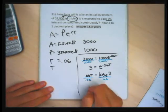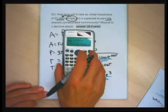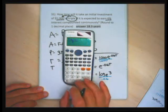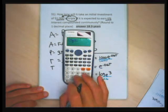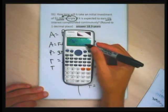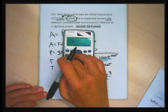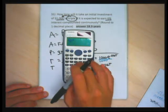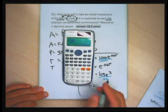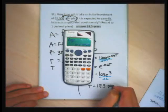The left side's going to give me a t, and the right side I can do like this: fraction, log base e of 3 over 0.06, and I get 18.31, which rounds to 18.3. Or I can do ln of 3 over 0.06, because that's also going to give me the same answer. Since I have the answer written here, I'll save the time and not check it.